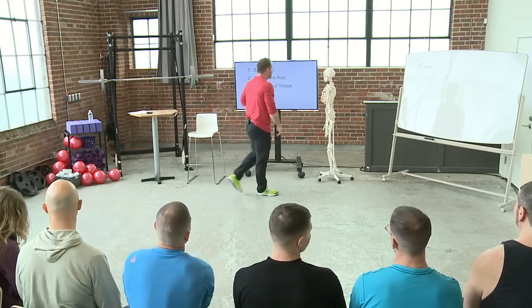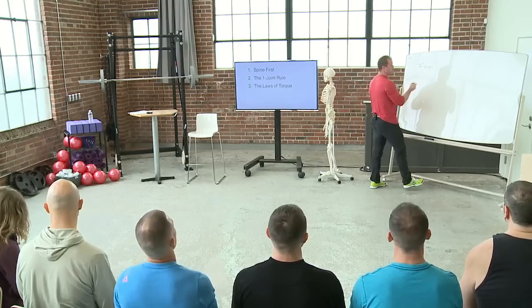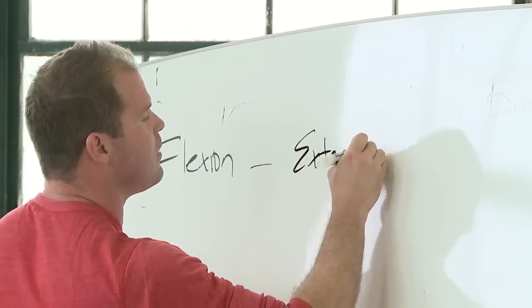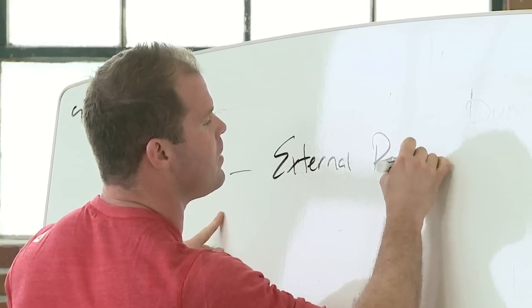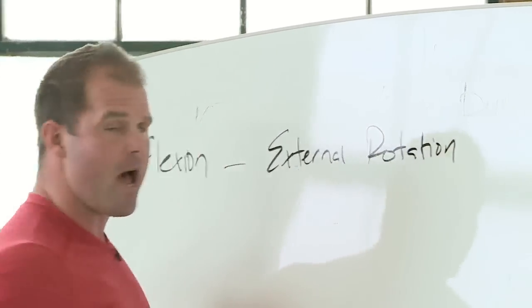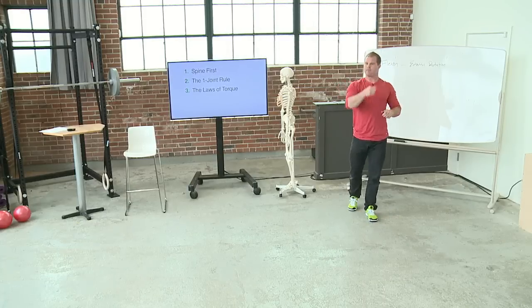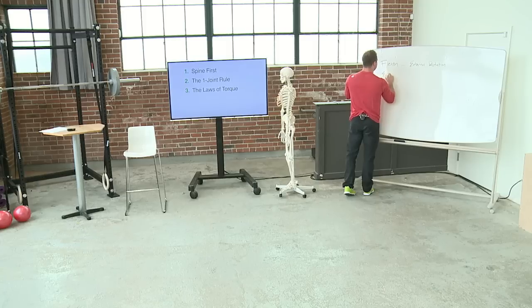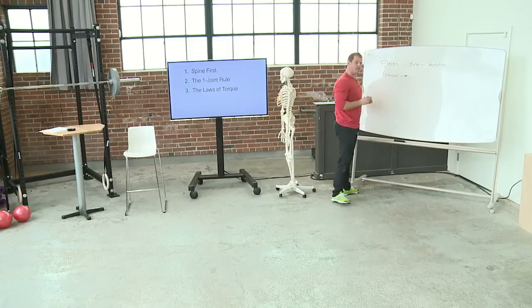Okay. So flexion has a corresponding external rotation torque. External rotation. This is why when young gymnasts are taught in gymnastics, they're taught to block. They hit and rotate. Boom! And what we're really doing is we're trying to create a torsion force here. Does that make sense? Okay. Well, extension has a corresponding force as well.